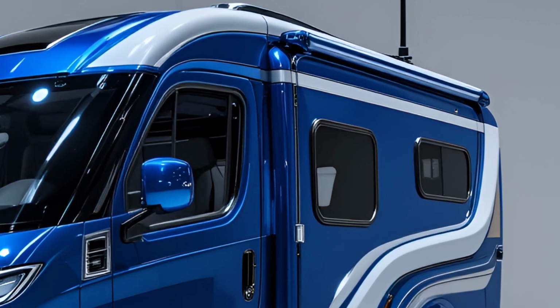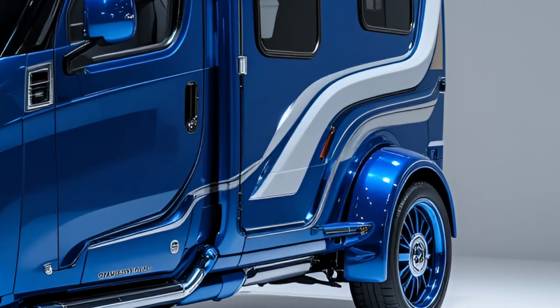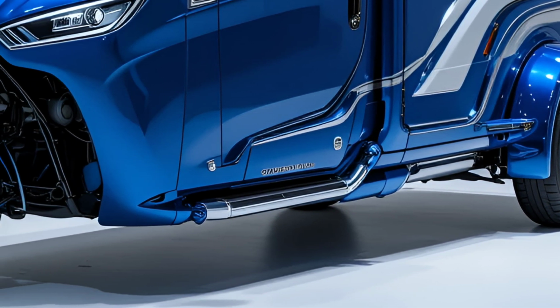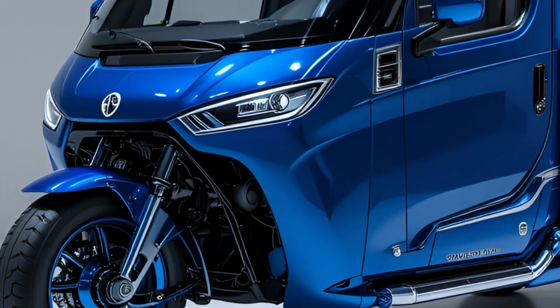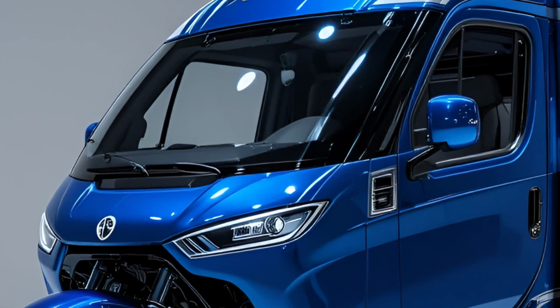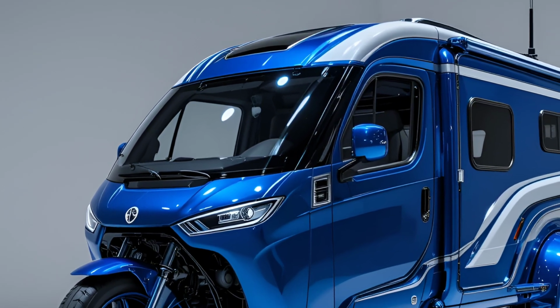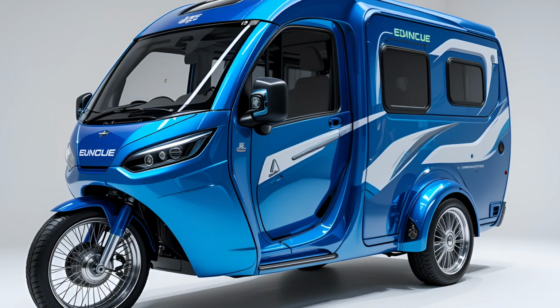At around $9,000 to $11,000, it's a significant investment. While that price is reasonable when you compare it to motorized RVs or even high-end e-bikes, it's still a barrier for many. And though the range is impressive for a vehicle this size, it's not ideal for long hauls unless you plan your charging stops carefully or stick to sunny routes with solar gain.